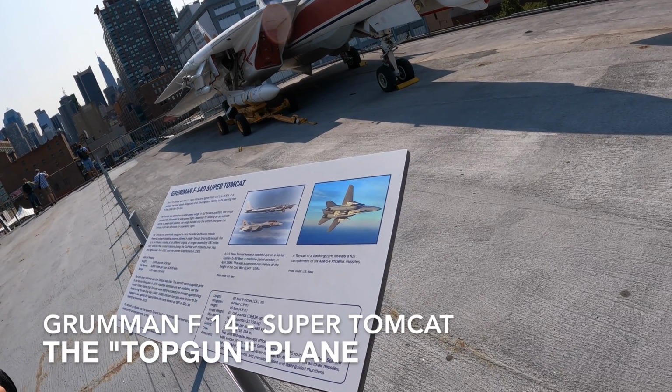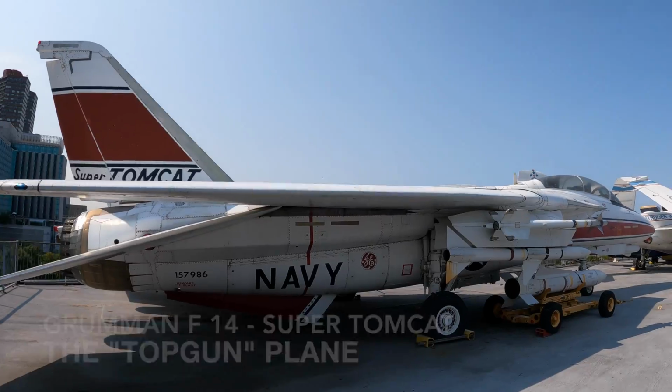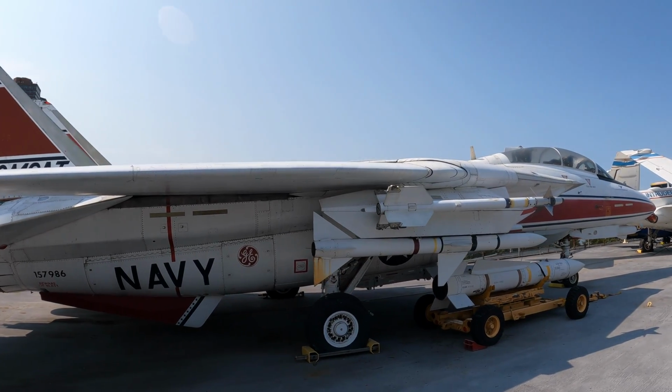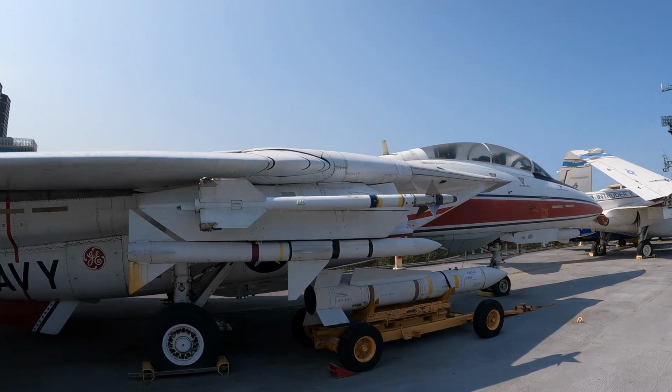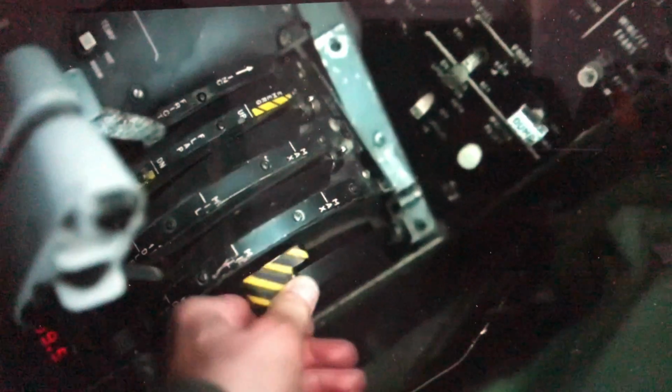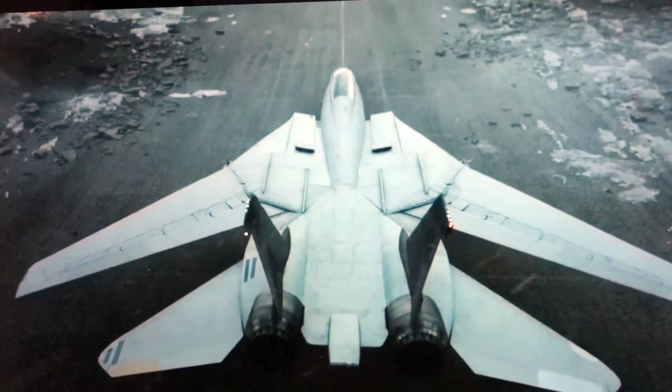The F-14 Tomcat, one of the most recognizable planes because of the movie Top Gun, is an interceptor, air dominance, and multirole fighter jet produced from 1969 to 1991. The most distinguishing feature of this plane is its wing sweep, which is the ability to push the wings forward during takeoff and push it back towards the fuselage during supersonic flight.